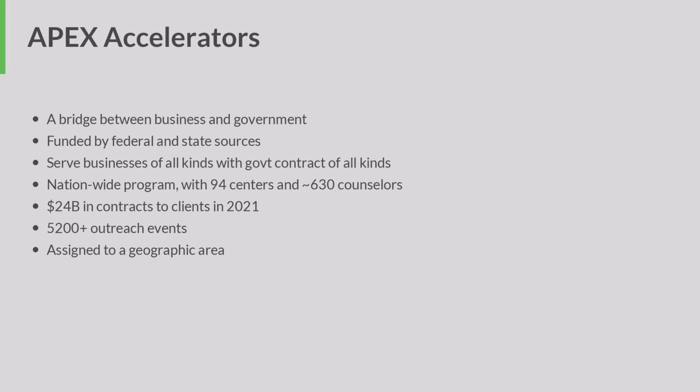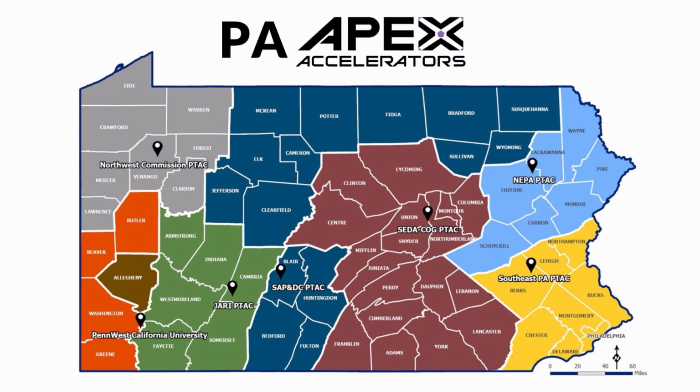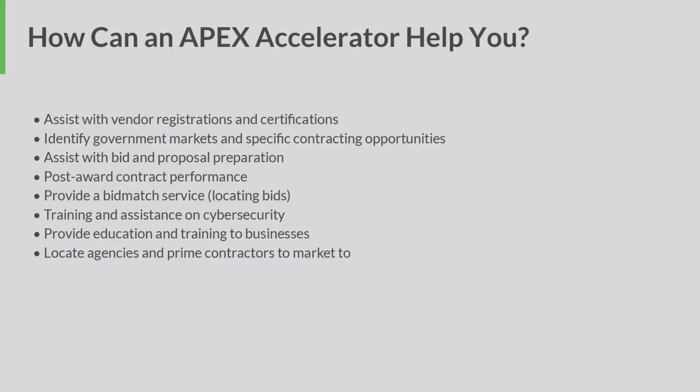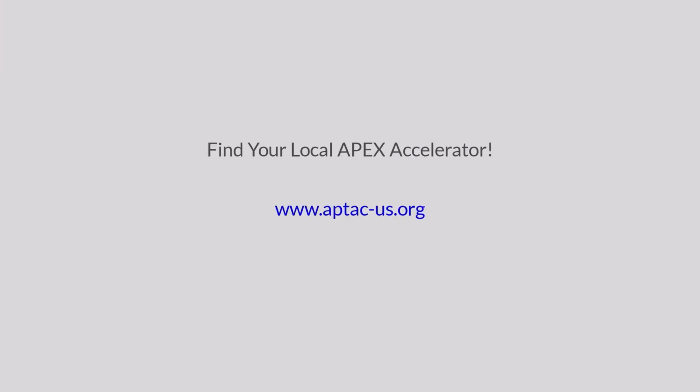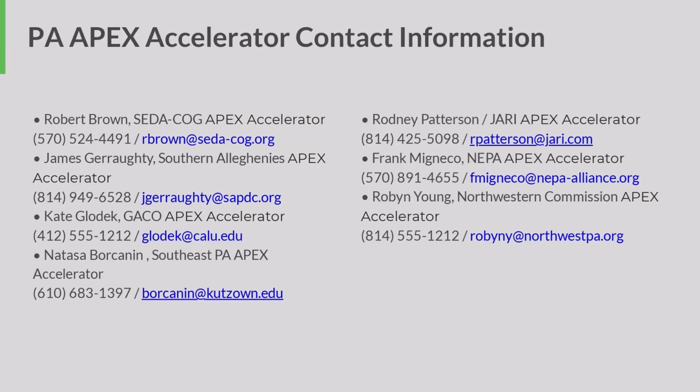I would like to take a quick moment to share some more information about our Apex Accelerators. Apex Accelerators are a bridge between business and government. They're funded by federal and state sources. It's a nationwide program with 94 centers and approximately 630 counselors. On the next slide, this is a map of all the Apex Accelerators for Pennsylvania specifically. Apex Accelerators can help you with vendor registrations and certifications, identifying government markets and specific contracting opportunities, assisting with bid and proposal preparation, and so much more. The name changed to Apex Accelerators in November 2022, with a new funding source from the DoD Office of Small Business Development. It's all the same services to the same clients and same communities. The name just changed. You can find your local Apex Accelerators at www.aptech-us.org. And here is contact information for the PA Apex Accelerators if you're in Pennsylvania.